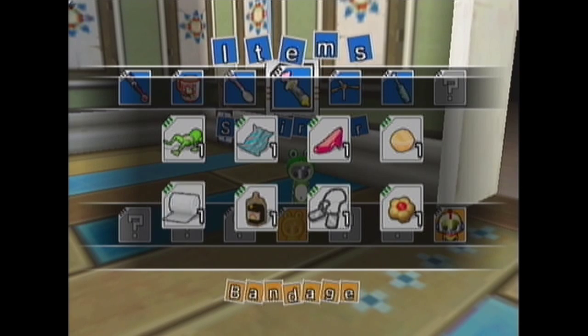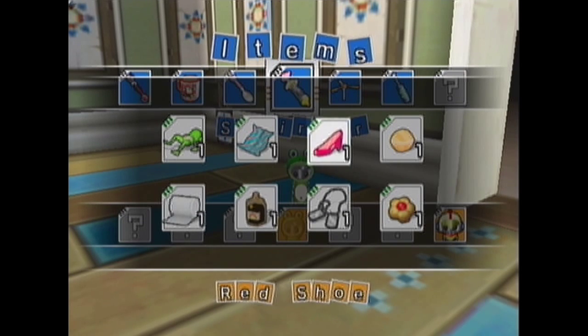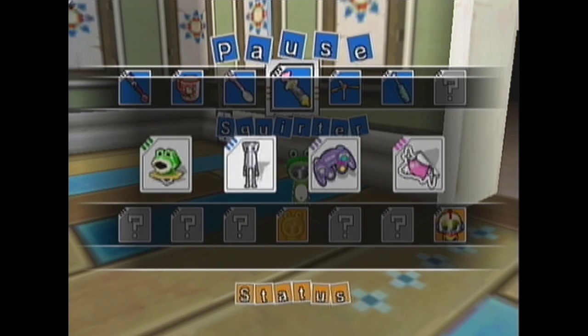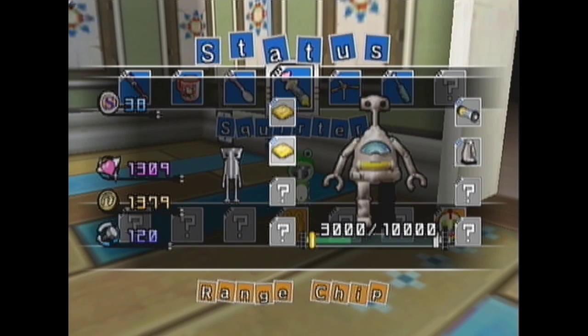It's awesome. Certainly got a lot of stuff too. Cookie, dog tags, gunpowder, bandage, a red shoe, and that nectar flower seed. Oh, and another thing I think I forgot to show off is Giga Robo now shows up in our inventory. And it looks like we do only need to get 10,000 moolah to fill them up.